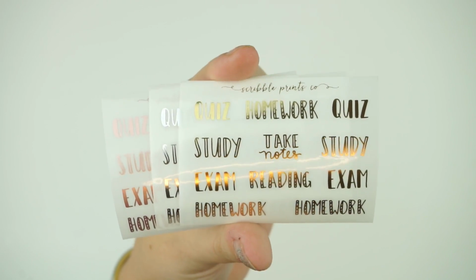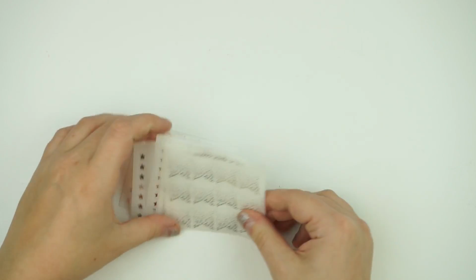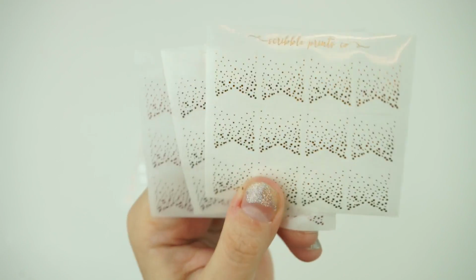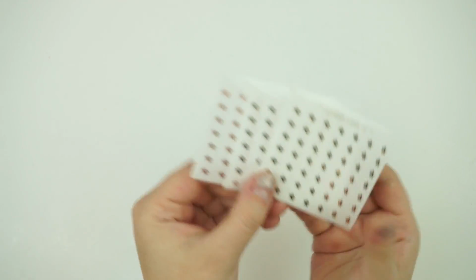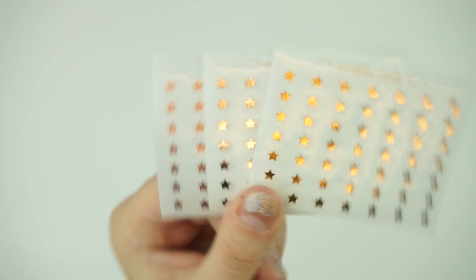So you have quiz, homework, study time, take notes, exam, homework, reading. Then we have the flag overlays. These fit these small flags in the Erin Condren, those on the deco page. They fit over top perfectly, but I have used them over other flags and just trimmed them down. They're just little confetti dots. And then I also have these, which are just little stars, which are super, super cute.